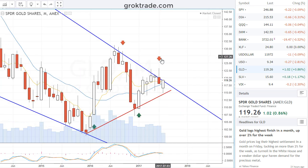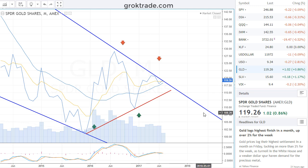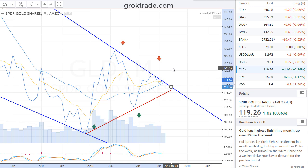The monthly, I called it a sell this month. See this? Last month, sell. Boom. And we did make a lower high and a lower low. We got near the support level, but we rallied back by month's end. This looks like it's ready to break out to the upside. It looks like it did break. It looks like it broke it right there.